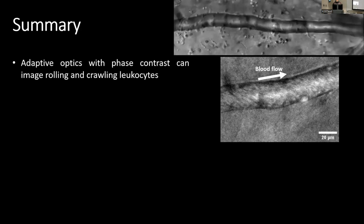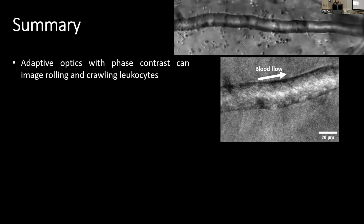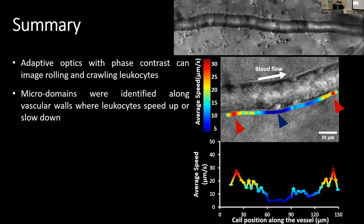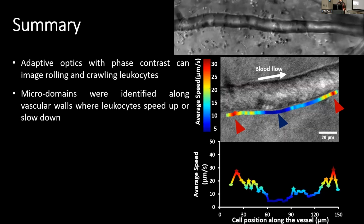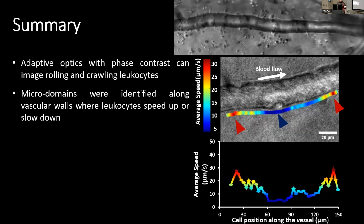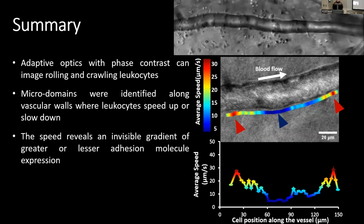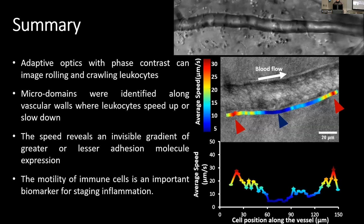So to summarize, we can see rolling leukocytes with phase contrast with adaptive optics, and we can identify these domains along the vessel wall where these cells are either speeding up or slowing down. And this sort of reveals an invisible gradient of greater or lesser adhesion molecule expression and can be used as a biomarker for inflammation.